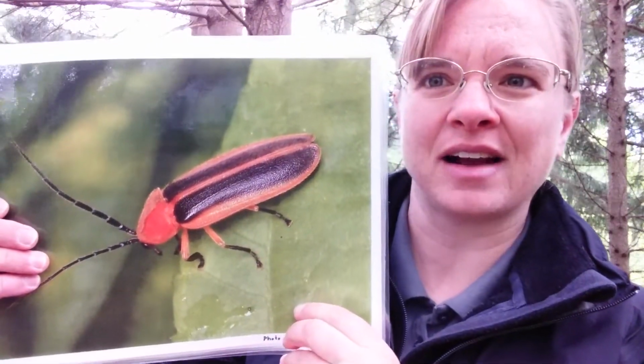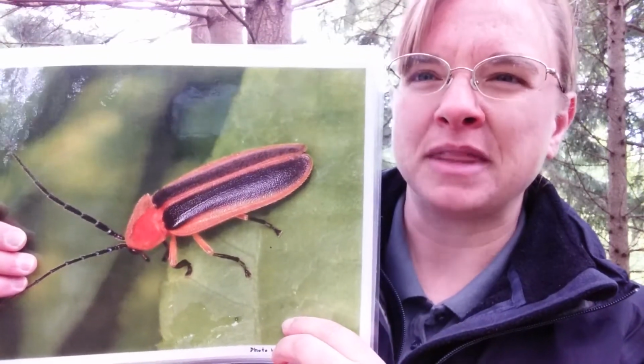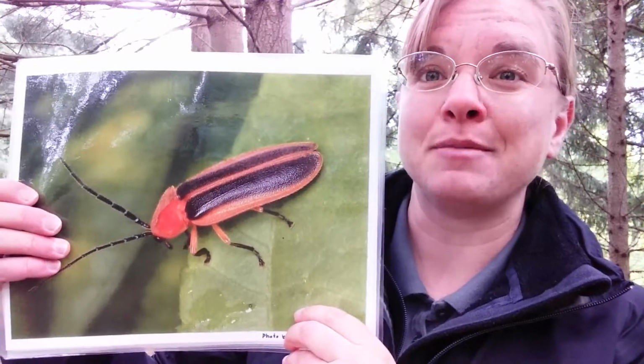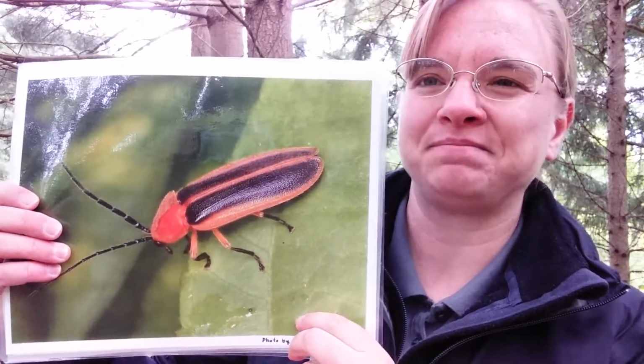This is not the exact kind that I see at the park, but they look pretty similar. Of course, this is much bigger than they are in real life. The picture's enlarged so you can see it better. And when the adults are using their flashing lights, they're communicating. So the boys are saying, "Hey girls, come on over here, let's go on a date." And then they fly off together. So that's why they're glowing. They're glowing for communication. Isn't that cool?